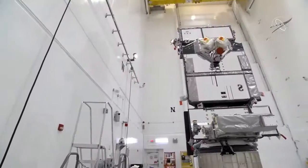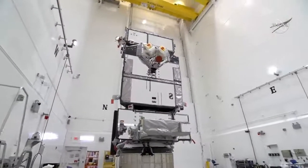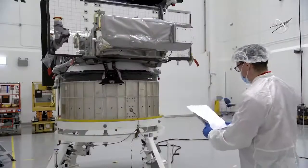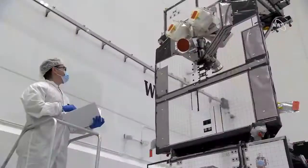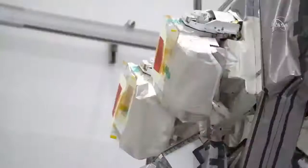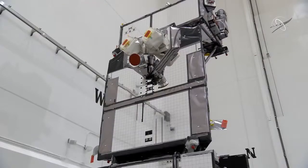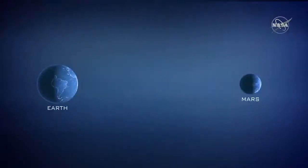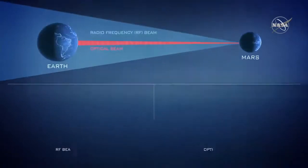NASA has relied on radio communications since we first started exploring space, but as we fly more missions that generate more data, and as we work to establish a presence on the moon and send humans to Mars, we are of course going to need a communications upgrade. Lasers can transfer a lot more data at once. How much more? Say there's a high-resolution map of Mars. It would take about 9 weeks, yes, 9 weeks, to send that map to Earth using radio waves. But using lasers would only take 9 days.